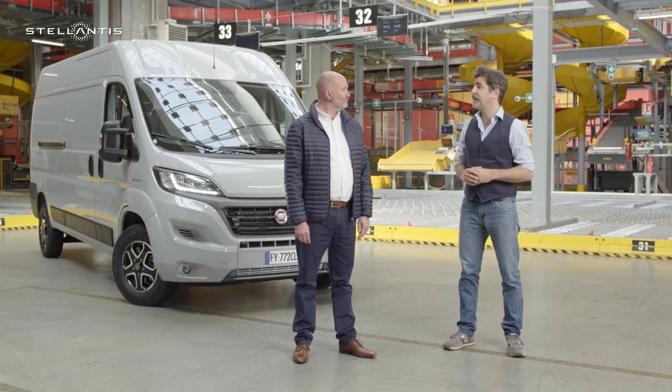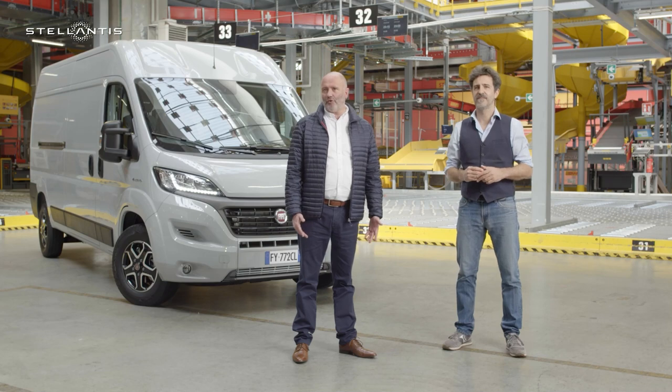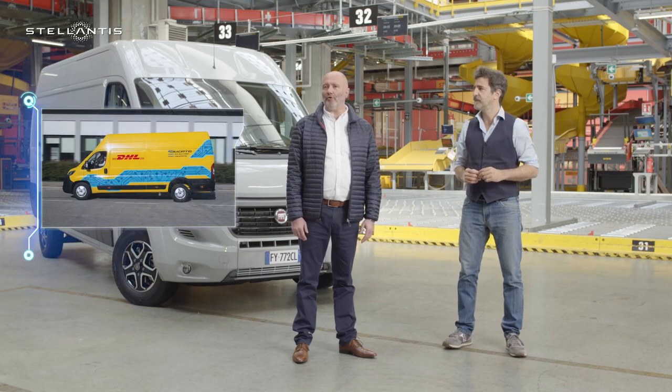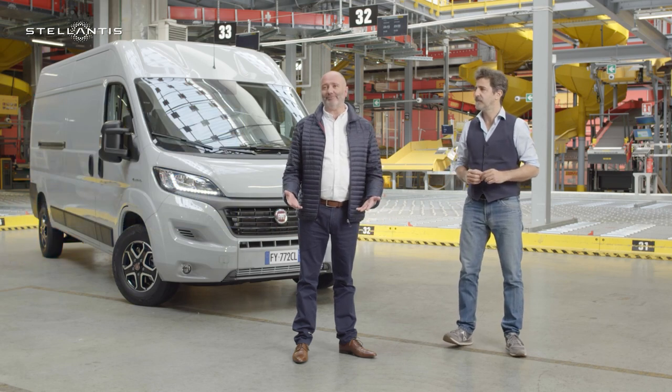So the focus of E-Ducato remains the customer. Yes, let's find out about its development. Because the E-Ducato is not just based on customer requirements. It was created together with the customers. A few days ago, we signed a memorandum of understanding with DHL about the E-Ducato, but we actually started working together long before that. 5 years ago, right in the DHL offices in Bonn, and the two persons who started it all, one is in Germany and the other one is in Turin Mirafiori, right now. But we found a way to get them to meet up.